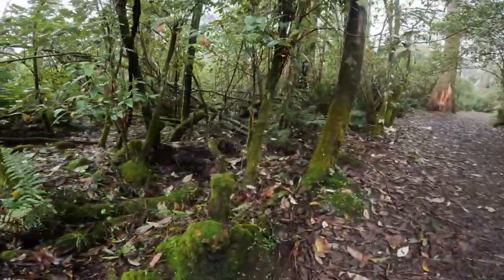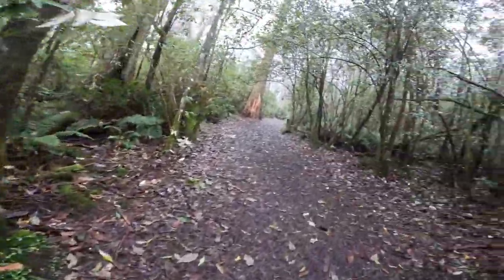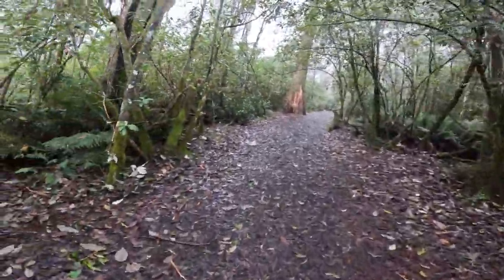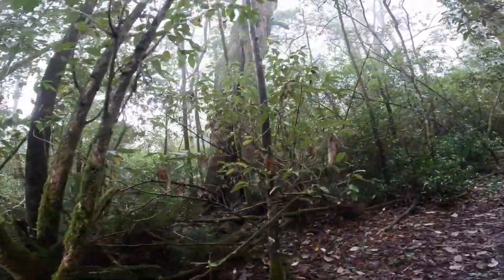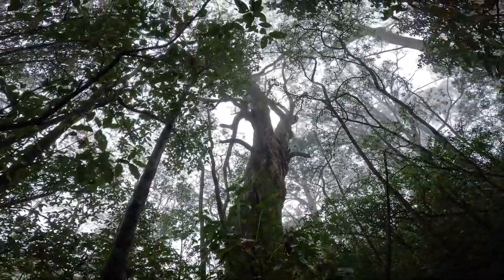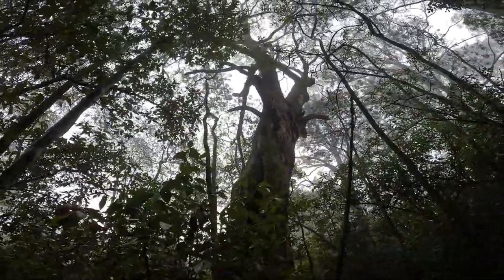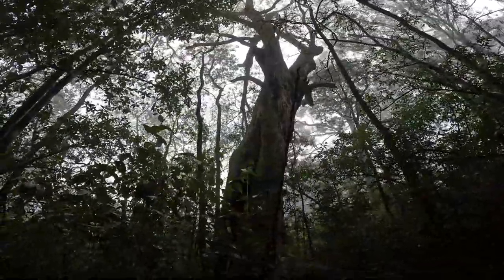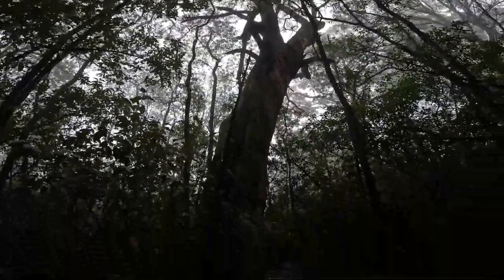You can see by the moss growing in the trees. Beautiful area. But there are some seriously big old trees here. That old beast. Oh, it's still growing too, so looks like it's dead, but it's still growing.